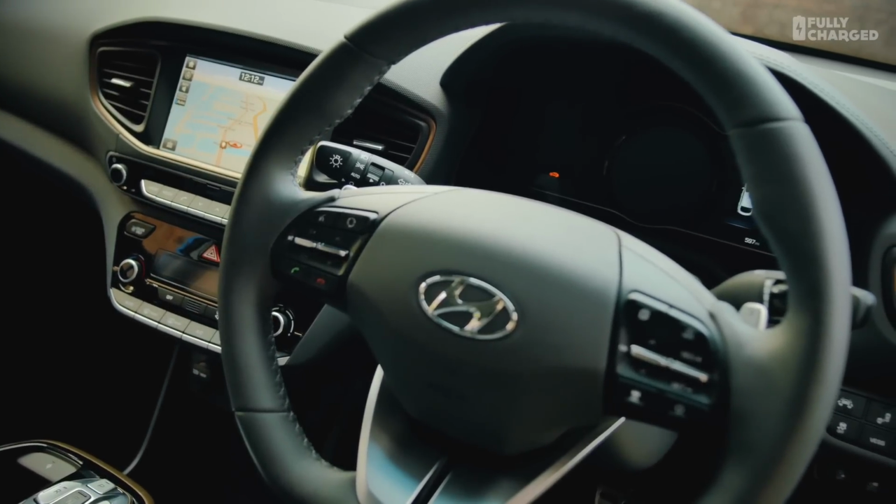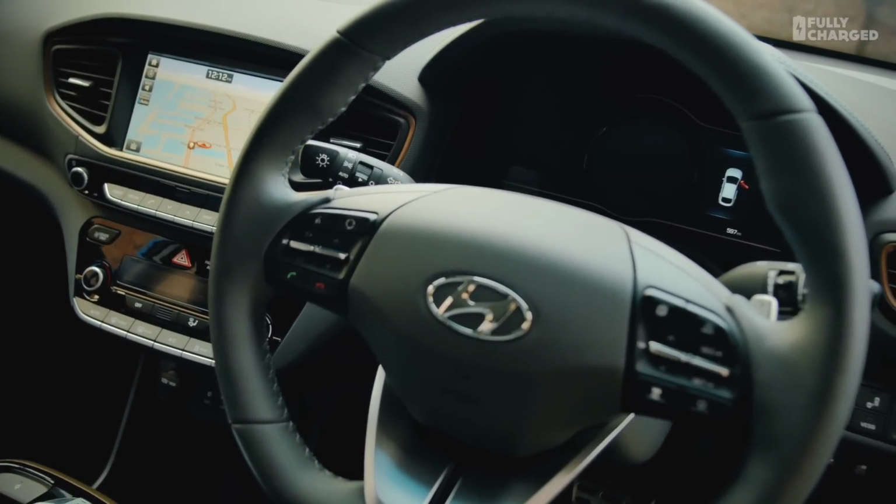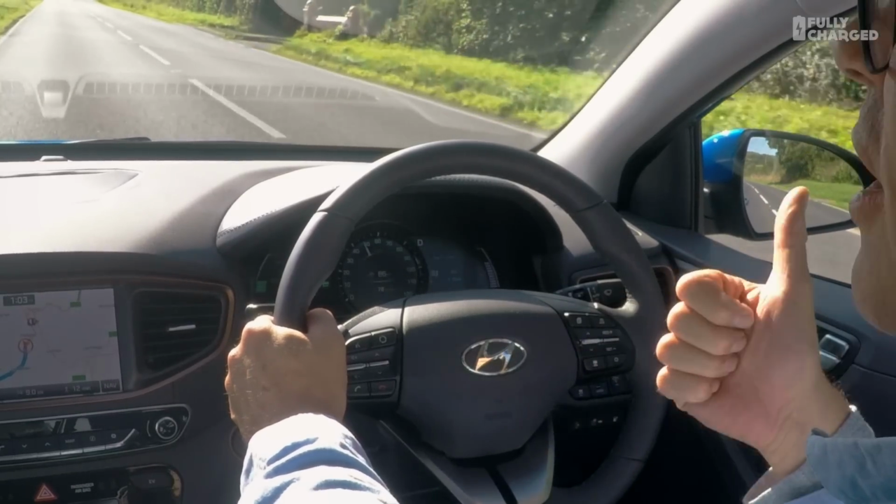on the range, and that does seem to be giving fairly accurate feedback. So what's 50 and 86? 136. But what's really impressive, and the thing that I absolutely love, is the adaptive regenerative braking.